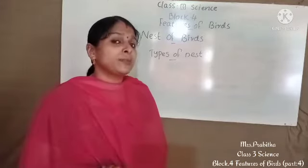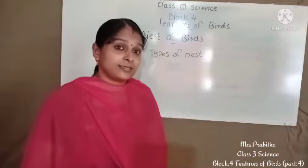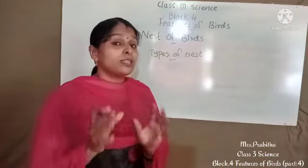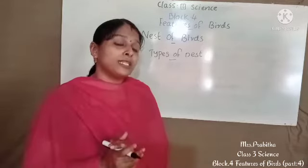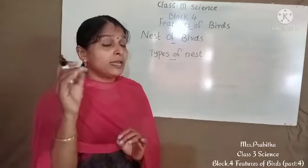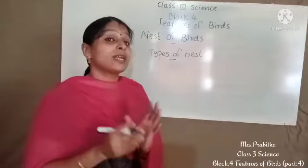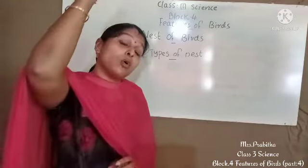We know different birds make different types of nests. Why do different birds make different types of nests? Yes, the birds make nests depending on the place where they stay. Some birds can fly long distances. This kind of birds make their nests on tall trees. For example, eagle, vulture. They make their nests on tall trees.